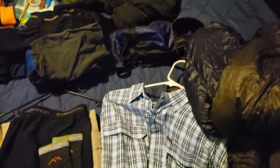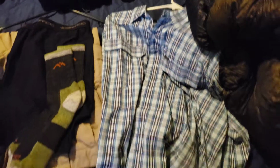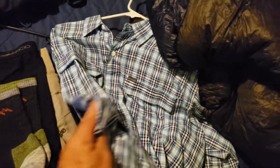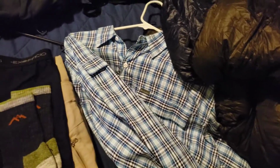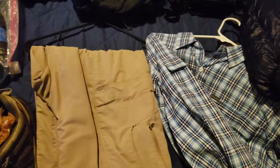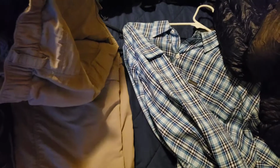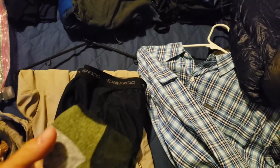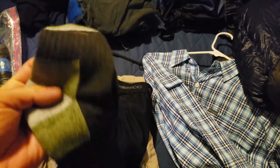This is my 20-degree quilt, Enlightened Equipment quilt. I don't remember the model name. These clothes here are the clothes I wear. I bought a new hiking shirt for this year. It's just a Columbia sun shirt. I have some convertible pants that I've had for maybe 5 or 6 years now that I just keep wearing. And then some wool hiking socks. I sent my socks back to Darn Tough and got some fresh pairs this year. Then a pair of underwear.